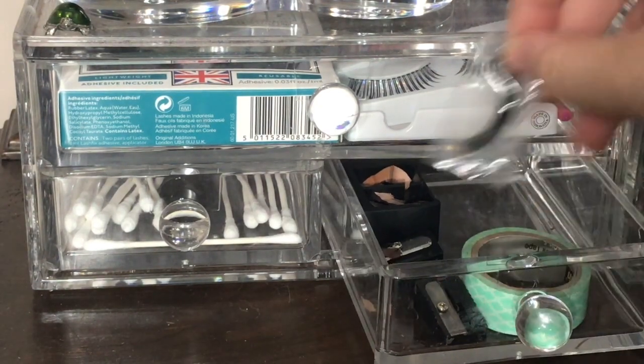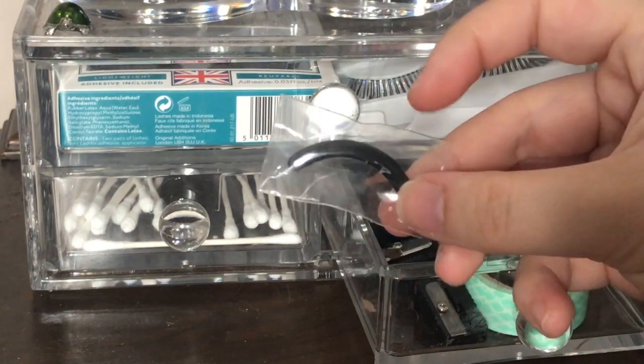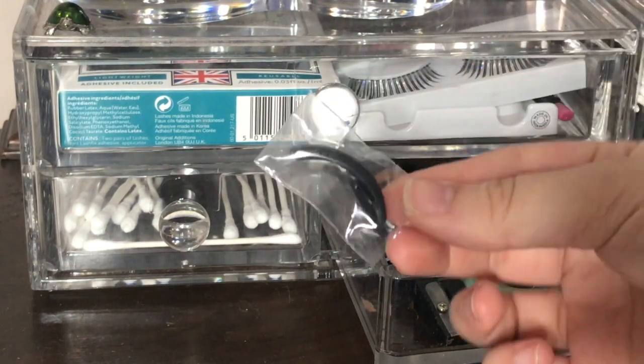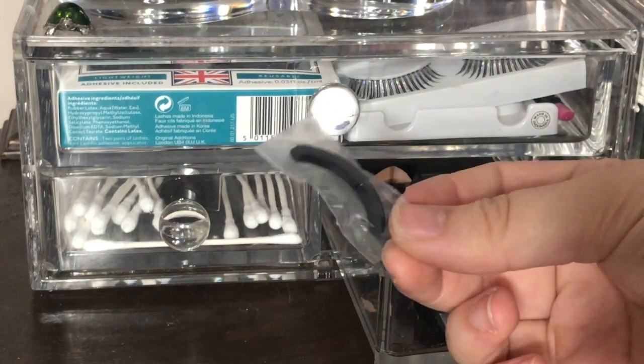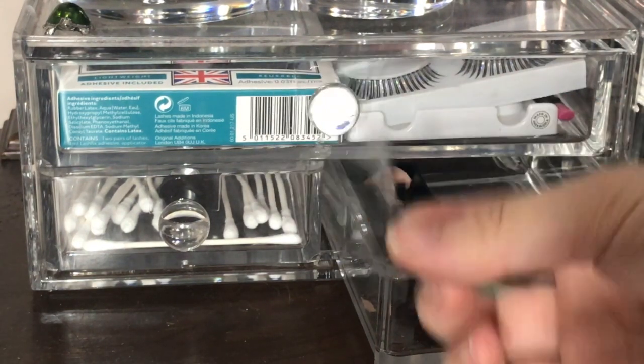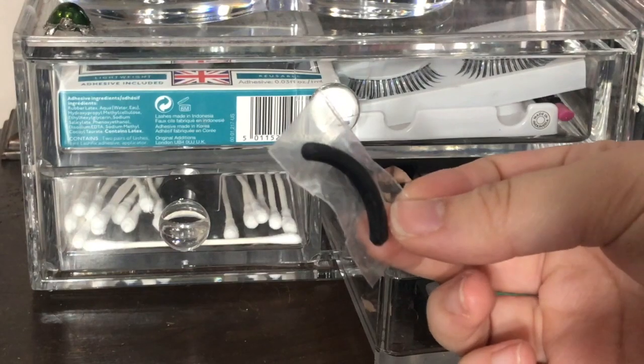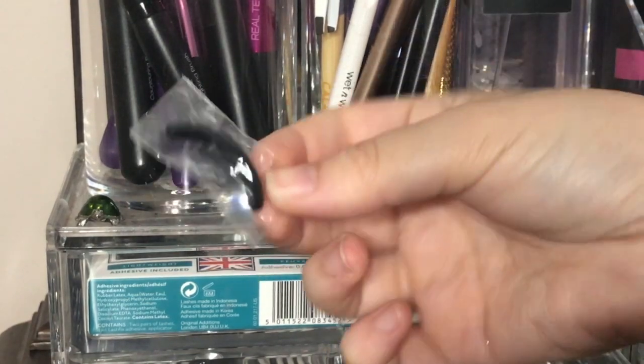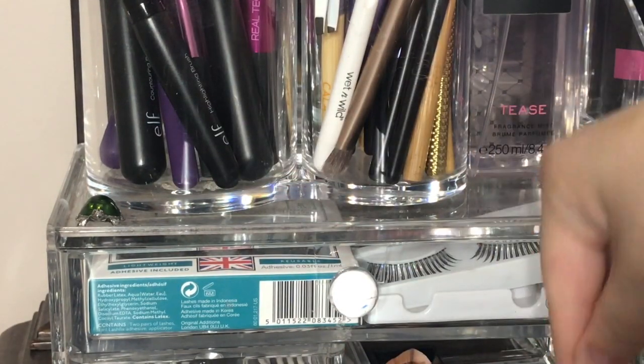Oh, and I also have this thing, which if you didn't see my other makeup collection video, my last video, I got this Beauty 360 eyelash curler, and it actually sucks. Like, it actually sucks. But I just have the extra thing, even though I'm never gonna use that again.